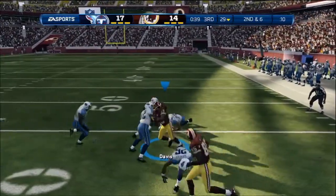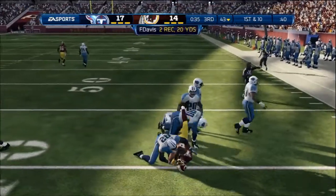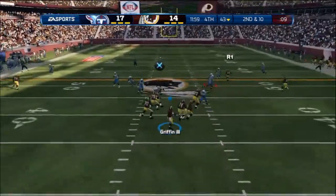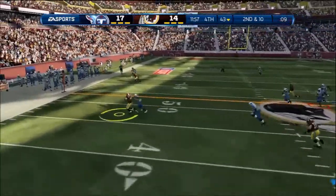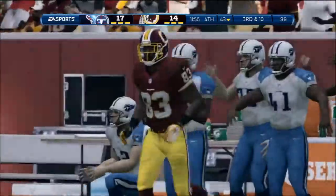Makes a move and gets around the defender, and he's brought down right at the 4. Second and 10. Trying to work that left side. That time the man-to-man coverage won here.